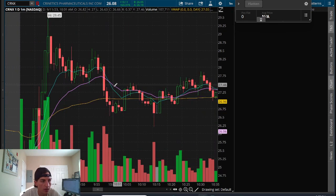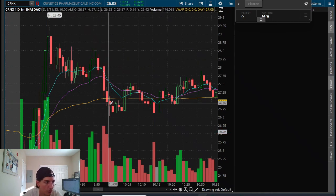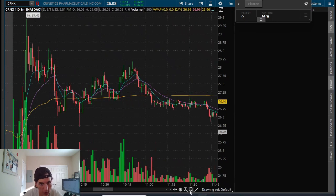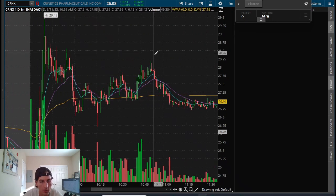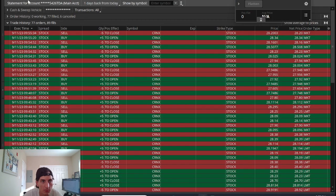You definitely needed to be committed to just trading the range and not looking for that front side move, because if you were getting in on the highs of these candles, you were taking paper cut after paper cut after paper cut, which kind of what happened to me. I think I'm actually small red on this one.